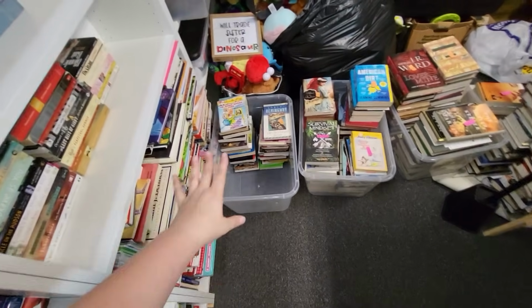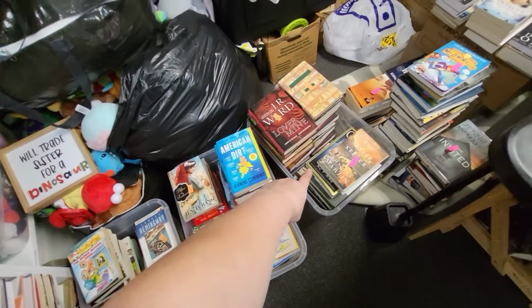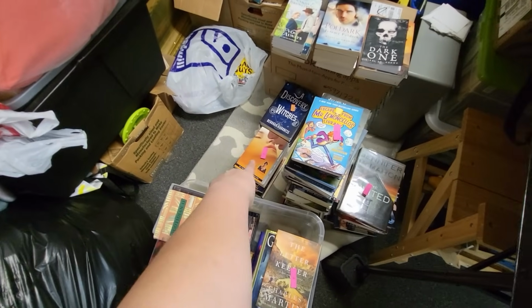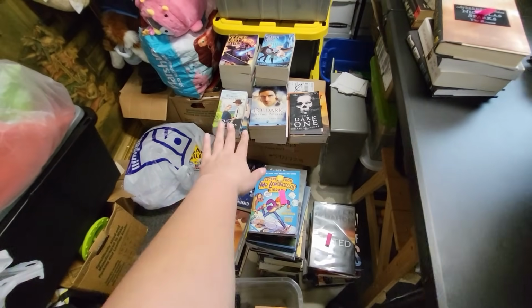Now here's the orders. We've got our 4 to 7 ounce books here, our 8 to 11 ounce books here, our 1 to 2 pound books here, as well as the overflow. And then we have 2 to 3 pound books, 3 to 4 pound books, and then all of the books that I went ahead and took some time to individually list.